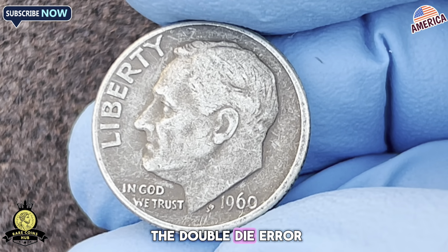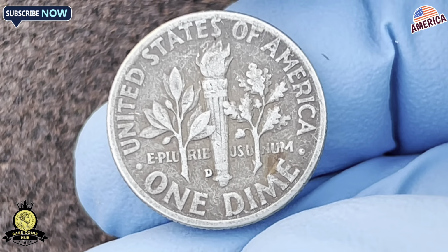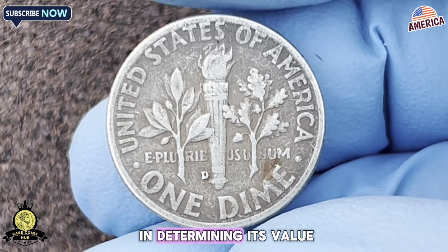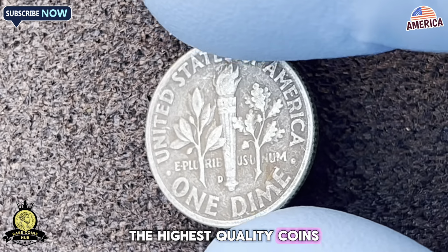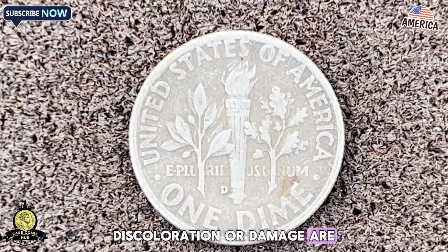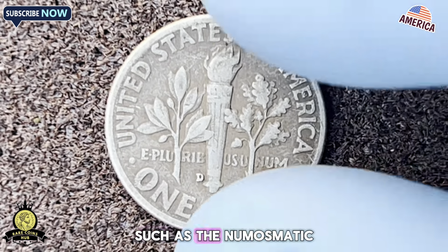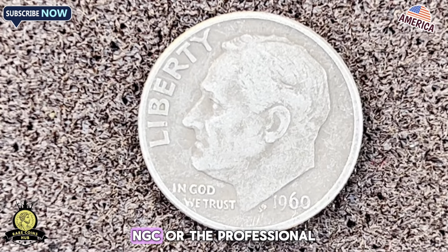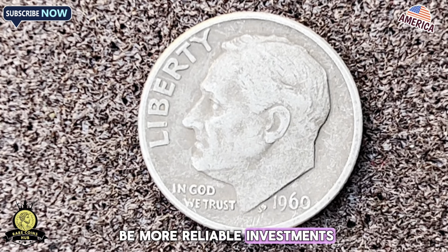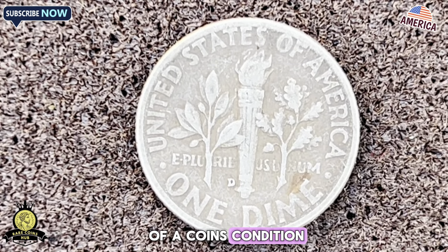In addition to the double-die error, the value of the 1961 dime coin was also affected by its condition. As with any coin, the preservation of its original state plays a major role in determining its value. The highest quality coins, those that have been well preserved and remain free of scratches, discoloration, or damage, are the most valuable. Coins that have been graded by reputable grading agencies such as the Numismatic Guarantee Corporation, NGC, or the Professional Coin Grading Service, PCGS, are considered to be more reliable investments for collectors, as these organizations provide an impartial assessment of a coin's condition.